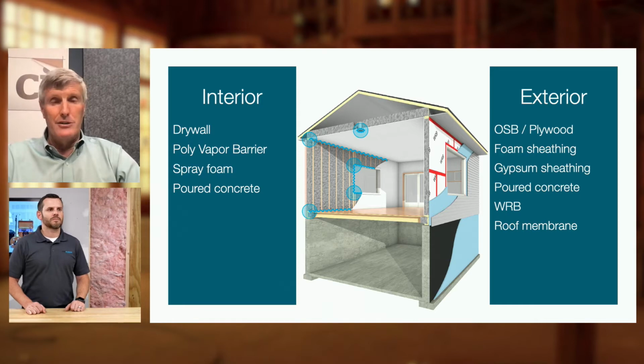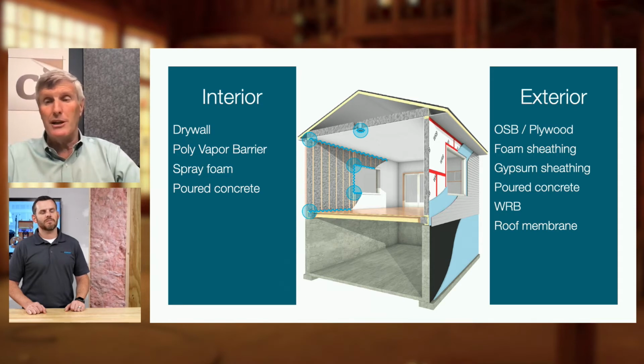Well, drywall is defined as an air barrier. Poly vapor barriers are defined as air barriers. Spray foam would meet qualifications, as would poured concrete. On the exterior side, things like OSB and plywood, coated or not. There's some coated plywoods out there, and OSB, sorry. But even untreated OSBs themselves qualify as air barriers. Foam sheathing, gypsum sheathing, poured concrete again, weather-resistant barriers, at least water-resistant barriers. Many of them do, some don't. And roof membranes would all qualify as air barriers.